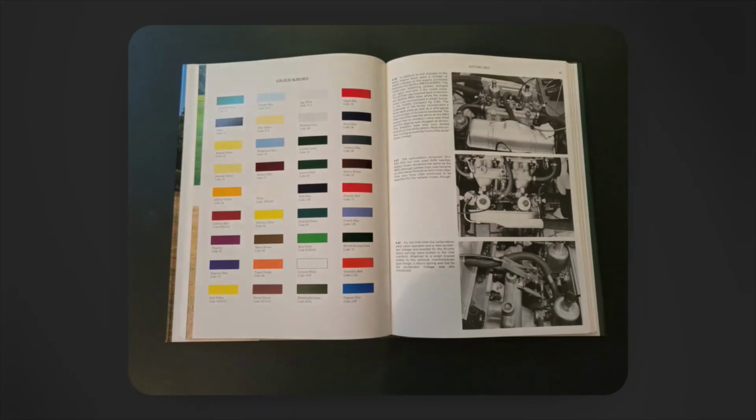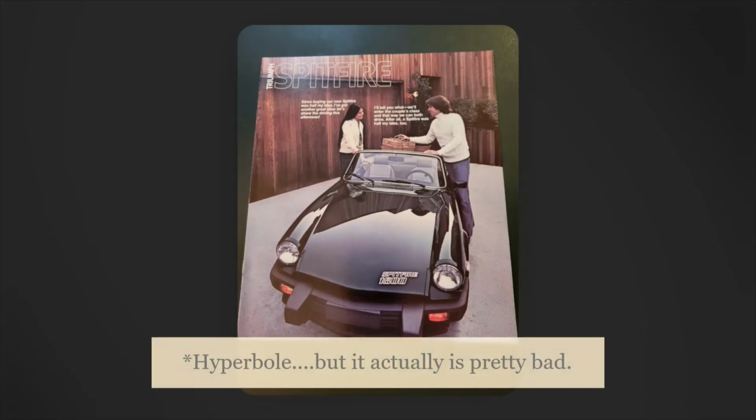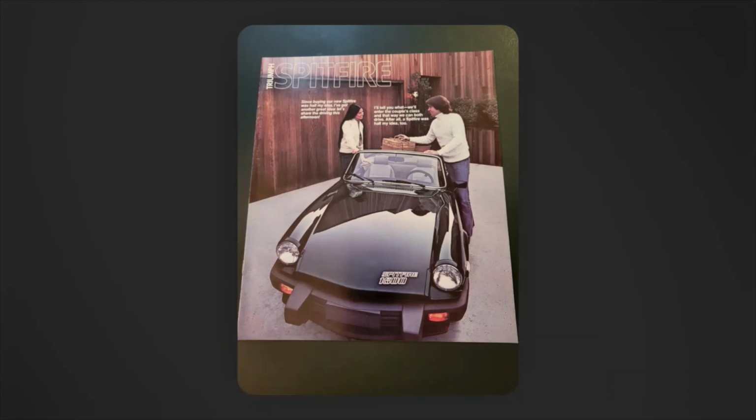I subsequently acquired the 1980 US brochure for the Triumph Spitfire, which, by the way, is one of the cheesiest brochures ever made. There's a website on the internet that hosts scans of a variety of brochures, and as I recall, the person responsible for the website ruthlessly mocks this brochure for being incredibly cheesy, and it's a fair characterization of the brochure, but it does have some nice pictures in it.